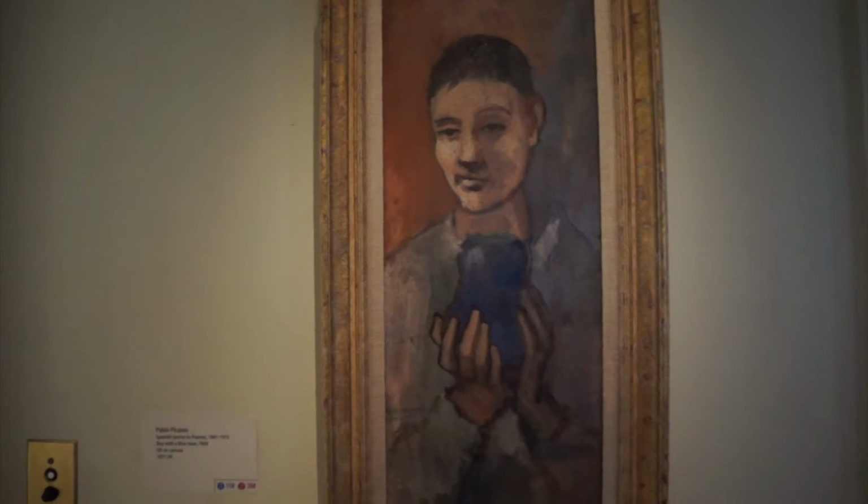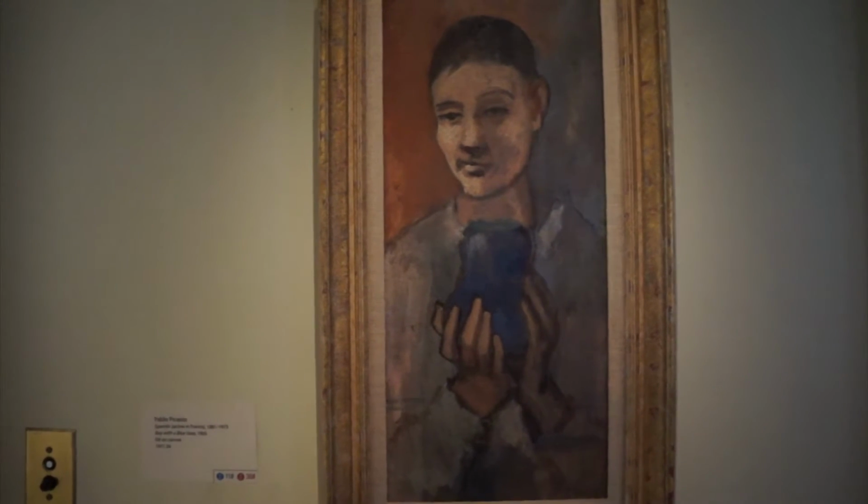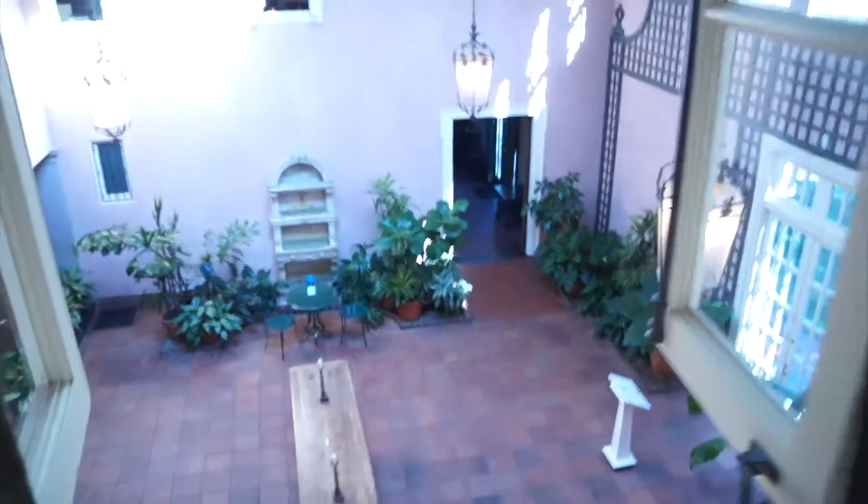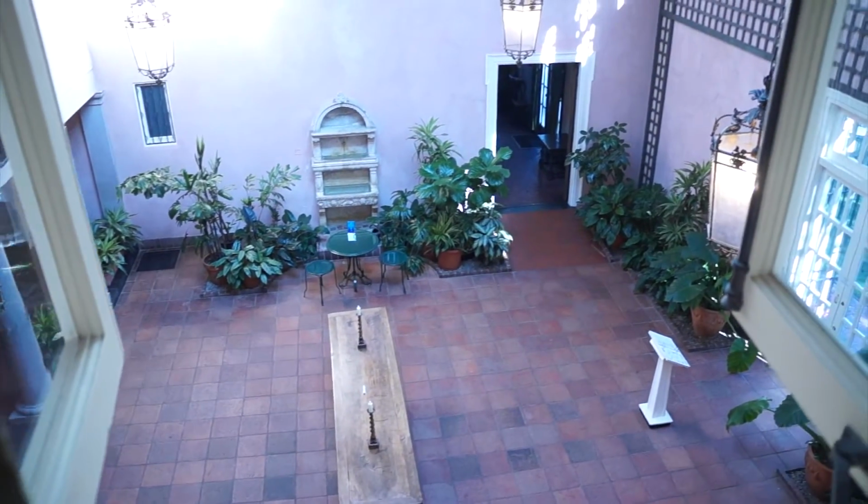Cool thing is we have Pablo Picasso and a lot of famous artists right in town that you never would have thought. There's that courtyard down there. This room's really nice. You got a huge tapestry right there and another one there as well. Got some nice sculptures right there. Very, very cool place.